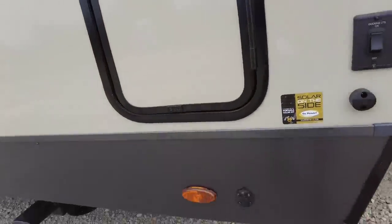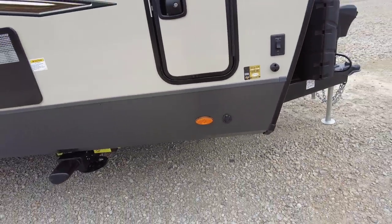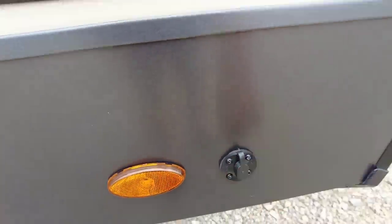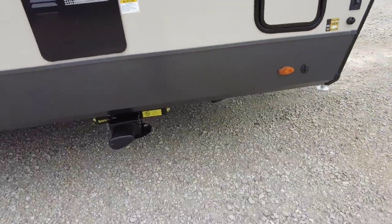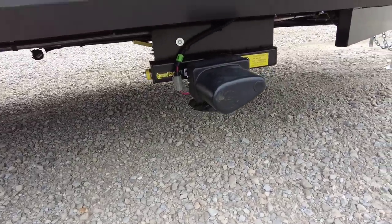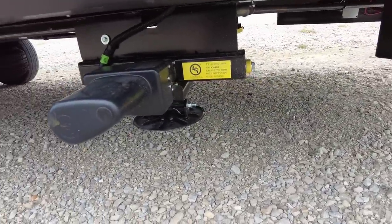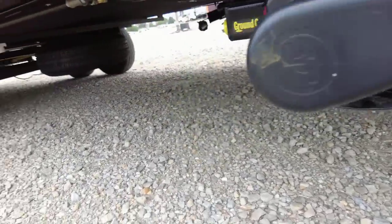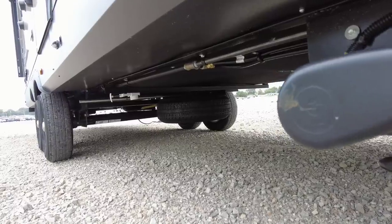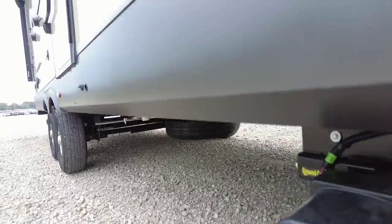You've got solar prep on the side. You also have a 190-watt solar panel on the roof, but you guys can tie in another solar panel right here. You also have a 1,000-watt inverter. There is the section right there for your leveling jacks. Very nice. It's got the auto level feature as well. Of course, enclosed and heated underbelly, 12-volt heating tanks, or heating pads, very cool. You have a full-size spare tire as well.